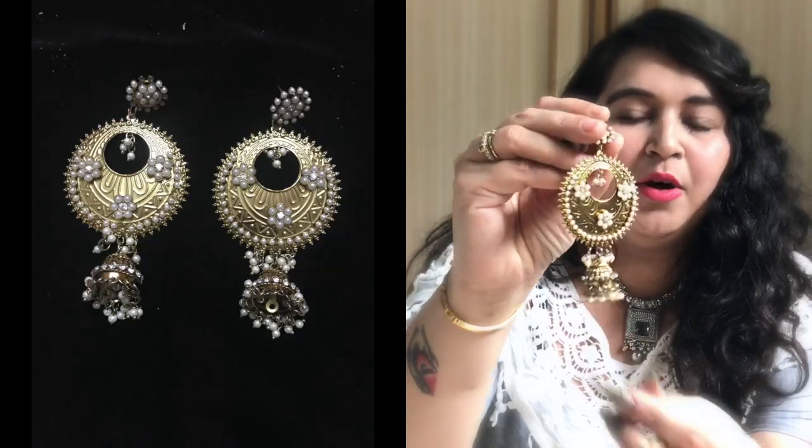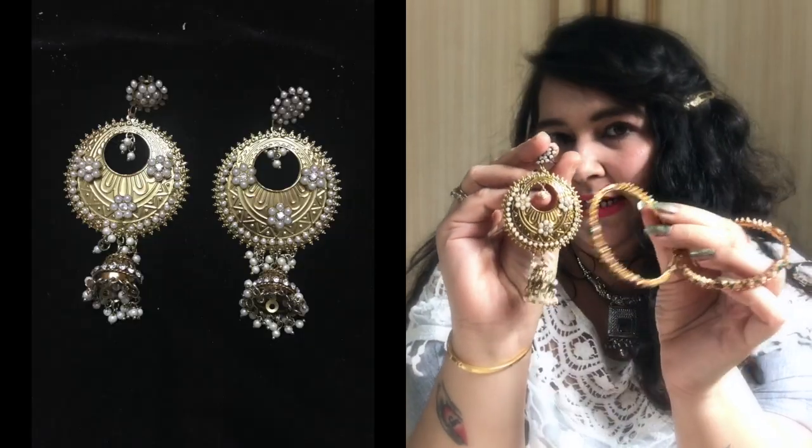You can mix and match with golden and kundan earrings. Something like this that has pearl work or kundan work goes really nicely as well.